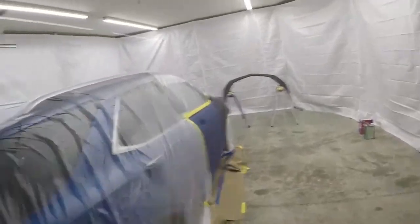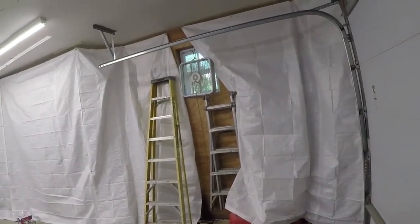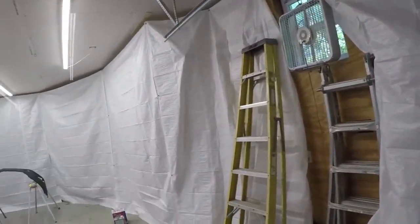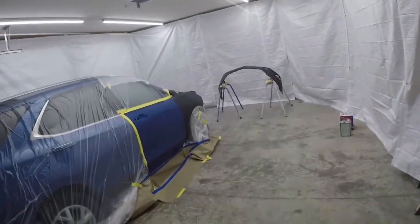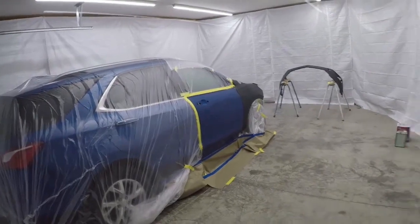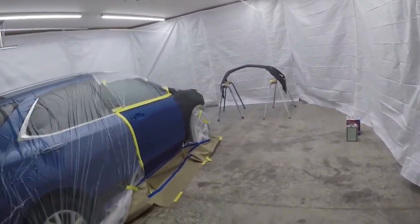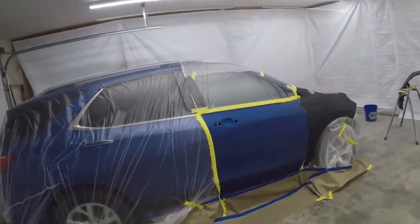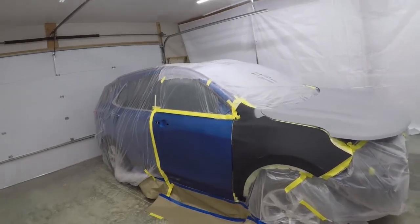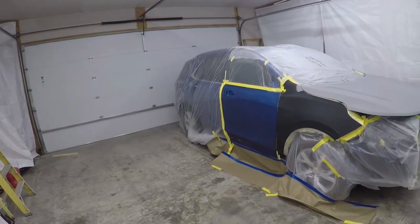I've got windows open on that side of the shop, and then over here, I've got this window open with a fan blowing out, and I do have a cross breeze coming through here. So my thinking is that hopefully we can get some of that overspray that's hanging in the air. It'll pull through and go out this window back here. So we'll see how that works out. Probably not as well as I hope, but it's better than nothing, I think. So next step is to get the wax and grease remover and start cleaning this thing up.